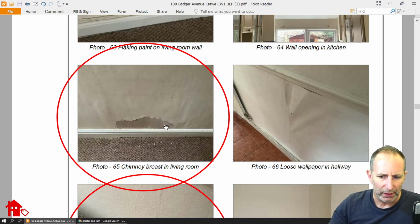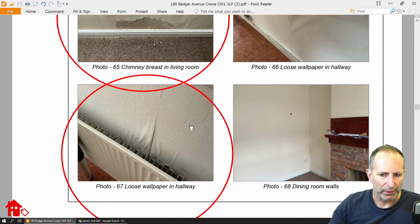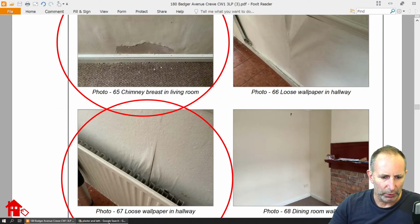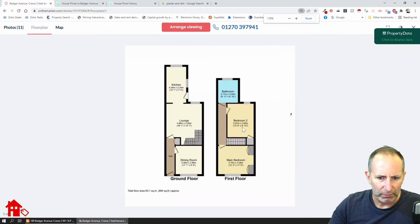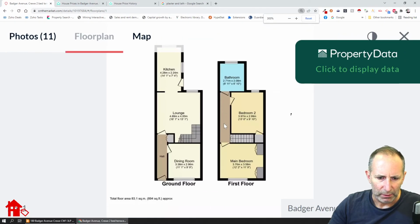And the reason I think this is not actual rising damp is because it's at the chimney, and that's it. There's no other damp anywhere else in that area. Then he talks about damp in the hallway, so let's just have a look at the floor plan because that'll help you visualize everything. And can I make this bigger? I hope I can. Okay, there we go, it's a bit bigger.